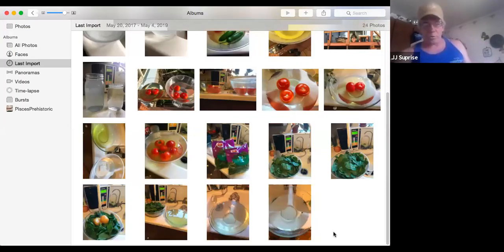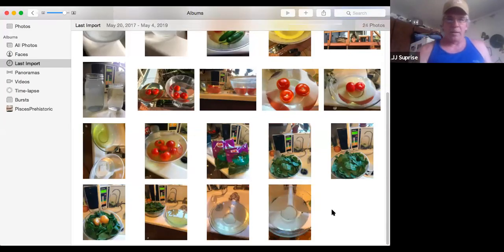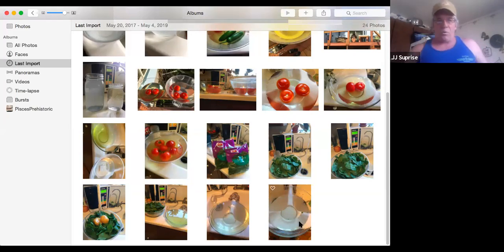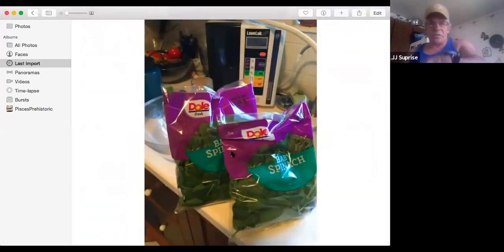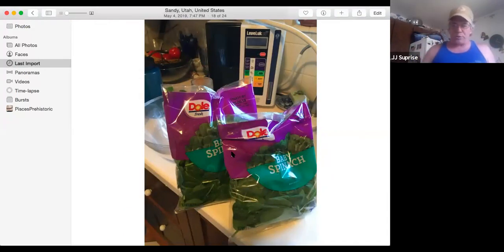So what you're seeing here, kids, is a bunch of pictures that I have taken over the last little period of time. I'm going to start right here with this one. This is something that I did last night. I'm going to open this up. Hopefully it'll open up. Come on, you rascal, open up. There we go. Okay, so this is Dole Baby Spinach.